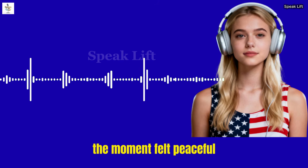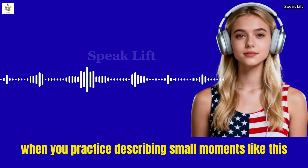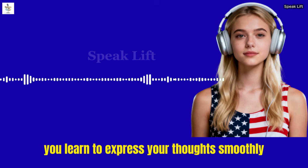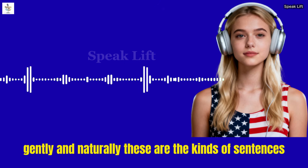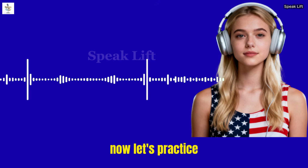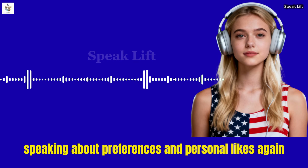When you practice describing small moments like this, you learn to express your thoughts smoothly, gently, and naturally. These are the kinds of sentences that create fluency in real conversations. Now, let's practice speaking about preferences and personal likes again.